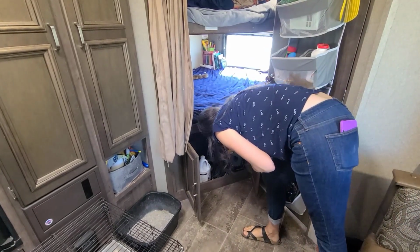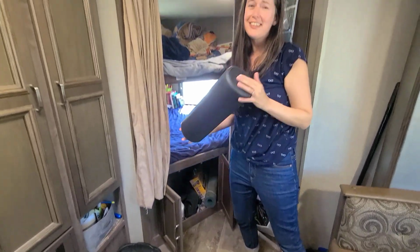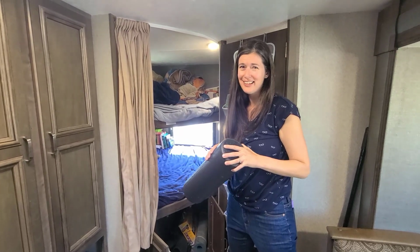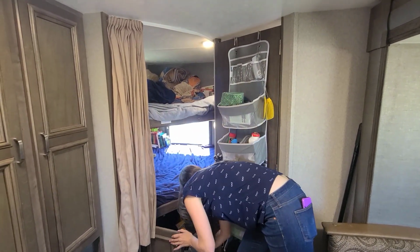I have a foam roller that I love traveling with. Again, something you might not do if you have to bring a suitcase, but is super helpful for me.